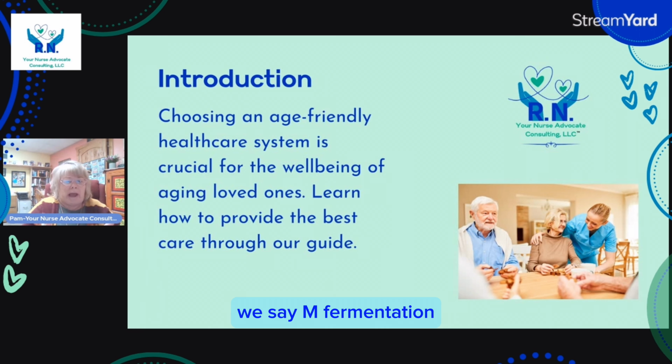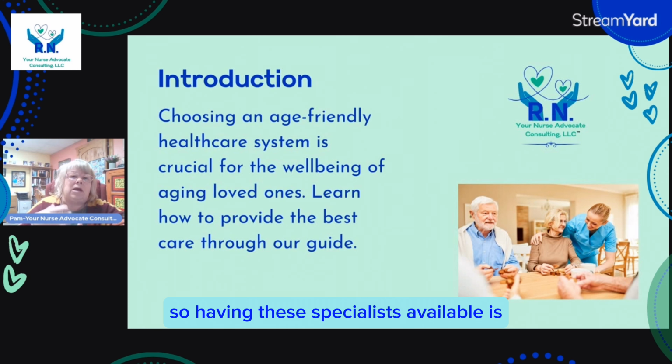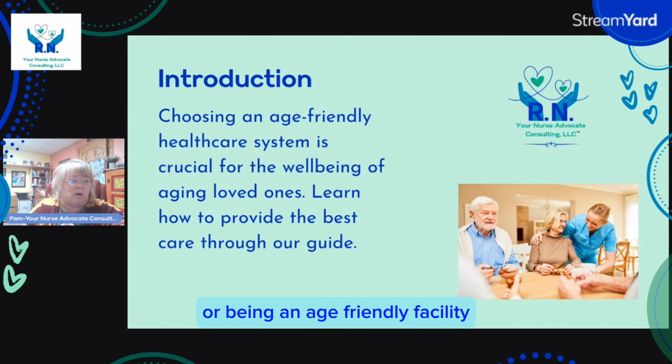If someone has dementia, we say M for mentation or cognition. When we're looking at dementia, the healthcare system or facility should have access to a gerontologist. A gerontologist is a physician who specializes in geriatric medicine, or medicine for seniors, the aging population. They are a great resource for managing dementia. There are some medications they can use to help slow it down or manage any behaviors or symptoms the person may be having. That person would be the expert when you're looking at how to manage it, or a geriatric neurologist, a doctor specializing in neuro issues with the aging population. So having these specialists available is another step in the direction of being an age-friendly facility.